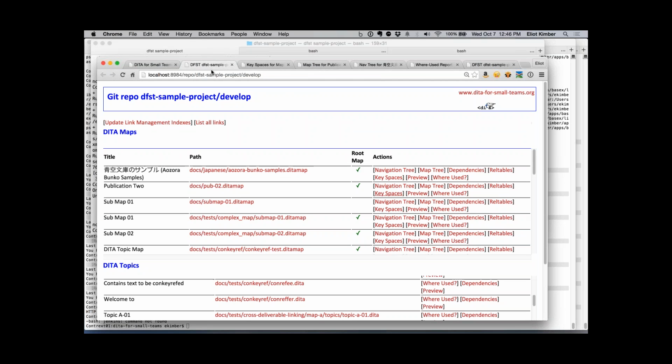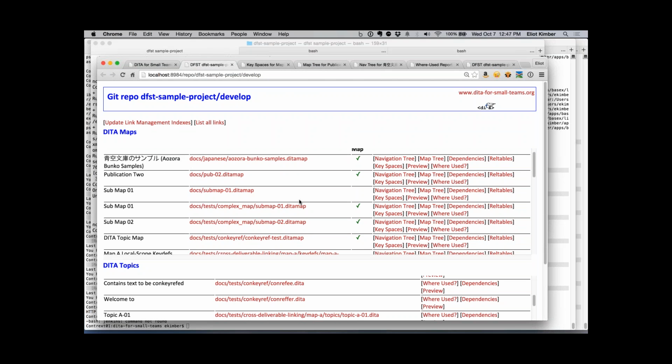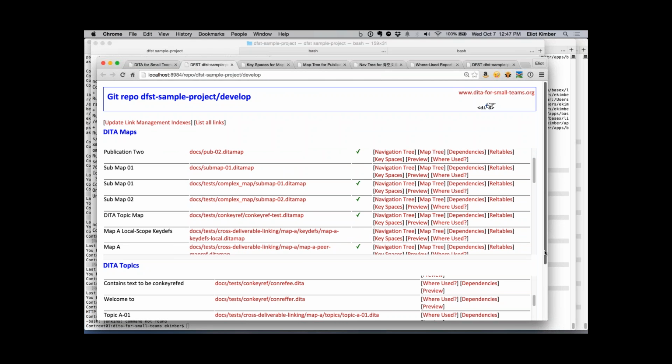So this is just to show you that I do actually have some code running that is starting to build up the link management knowledge, and from that we can build appropriate functionality. Now this is still very, very early. There's a lot of functionality that's not here that I'd like to have, but it does show you that there is a path forward. All right, and that is the extent of my demo.